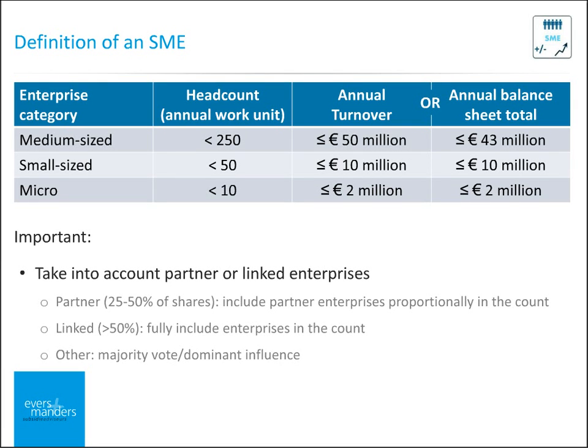But there is a catch. As I already mentioned, there are a lot of small companies around that are not SMEs. And that is because you have to take into account your parent companies or your subsidiaries.